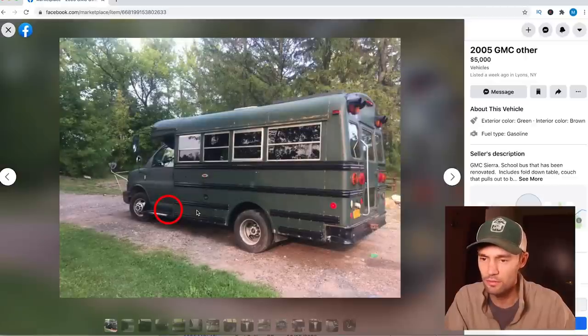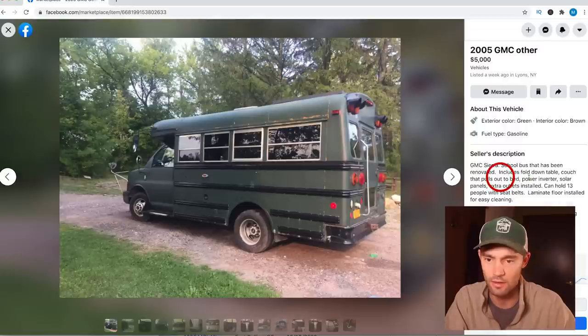So this one looks like someone did a bit of work on it. 2005 GMC Other, which I'm assuming they're just referring to the fact that it's a GMC chassis, but the back is probably a Thomas or a Collins or something like that. So they're just referring to the GMC Sierra chassis. It's a dually, so it's most likely a 3500, I'd imagine, on this model.